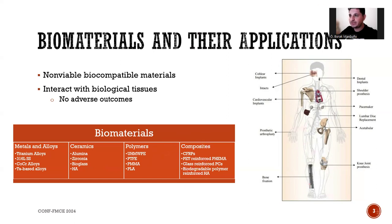On the right side of the slide, you can see a diagram highlighting the various implantable medical devices like cochlear implants, dental implants, cardiovascular implants such as pacemakers, and prosthetic joints. The choice of biomaterial depends on the mechanical properties, biocompatibility, and the integration with biological tissues. Ongoing research aims to create more effective and personalized implantable biomaterials.